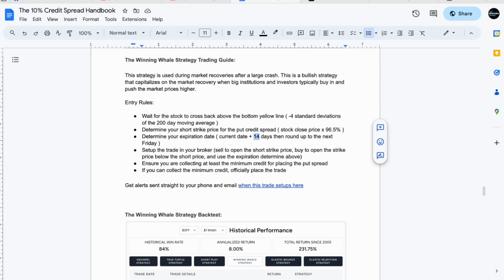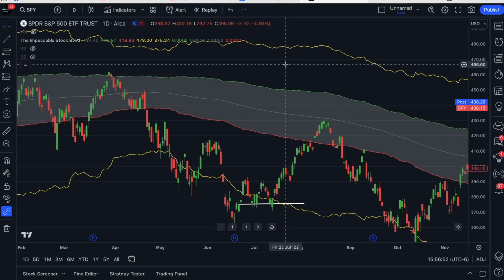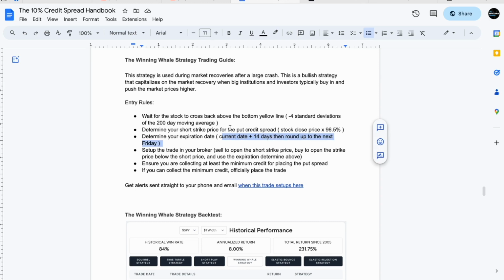So 2 weeks and rounding up to the next Friday. So on average, that's going to be about 16 days. So as long as it stays above this for 16 days, you're going to make money with this trade. And so again, that's how this trade is structured, with the expiration, knowing the level you're going to sell, and then buying the one below it for protection.